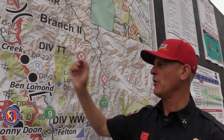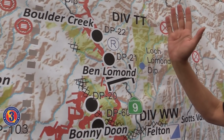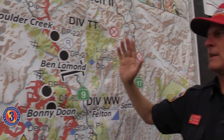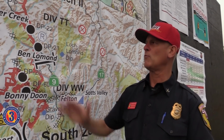Moving down to Ben Lomond, fire is still around the backside of the structures. We have a lot of control lines in there. We're continuing to strengthen those lines. We've been able to herd the fire around and keep it in check up there. As we get into Cal State Park on the south side of Ben Lomond, that's where our challenges really are right now overall, and really up through this whole Highway 9 corridor.